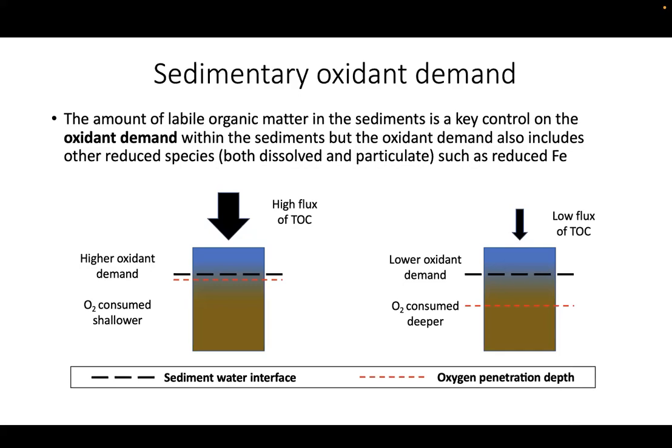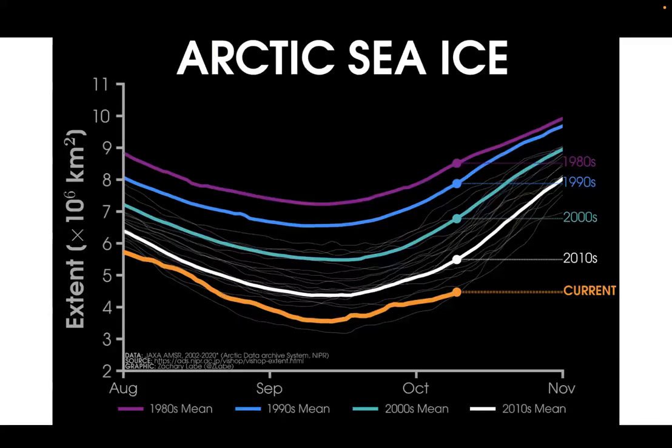So the example that I'm going to use today for my talk is thinking about the Arctic Ocean. The Arctic Ocean is experiencing some of the most rapid impacts of anthropogenic climate change, and one of the most visible versions of that is the retreat of Arctic sea ice. This is really important because the Arctic is actually not nutrient limited. The Arctic is light limited.